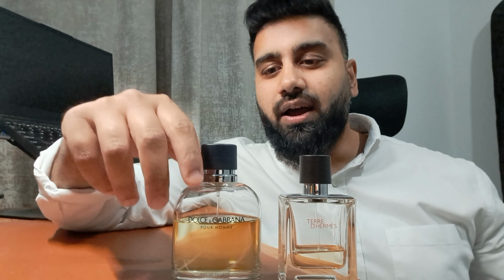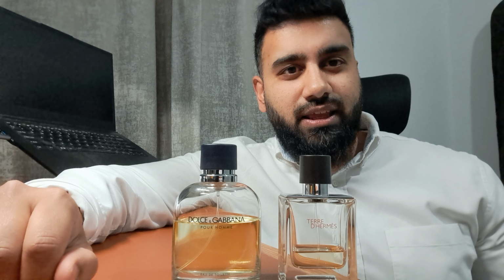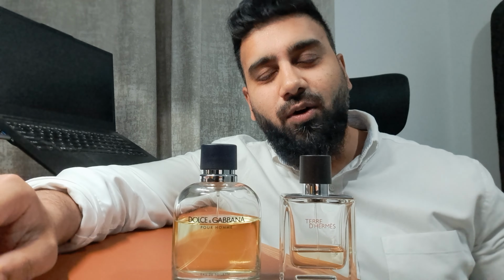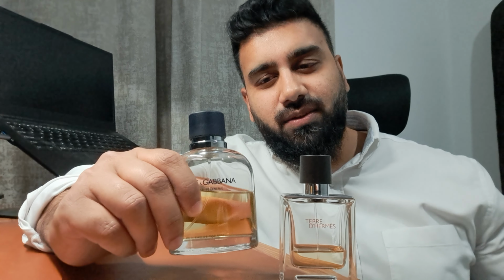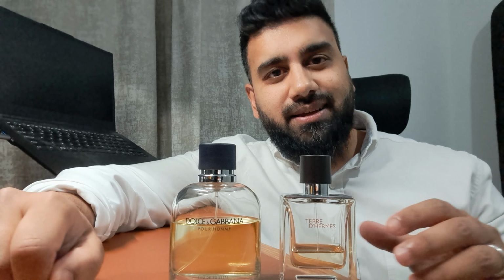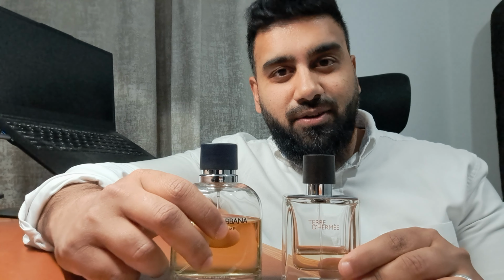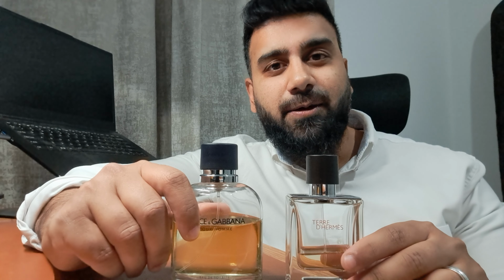The next category of this fragrance battle is the battle of longevity. Which one lasts longest on my skin? Dolce & Gabbana lasts around 6 to 8 hours on my skin. Terre Hermes lasts a little bit longer, 8 to 10 hours. So in terms of this round, Terre Hermes wins. So that's 2-0 to Terre Hermes.